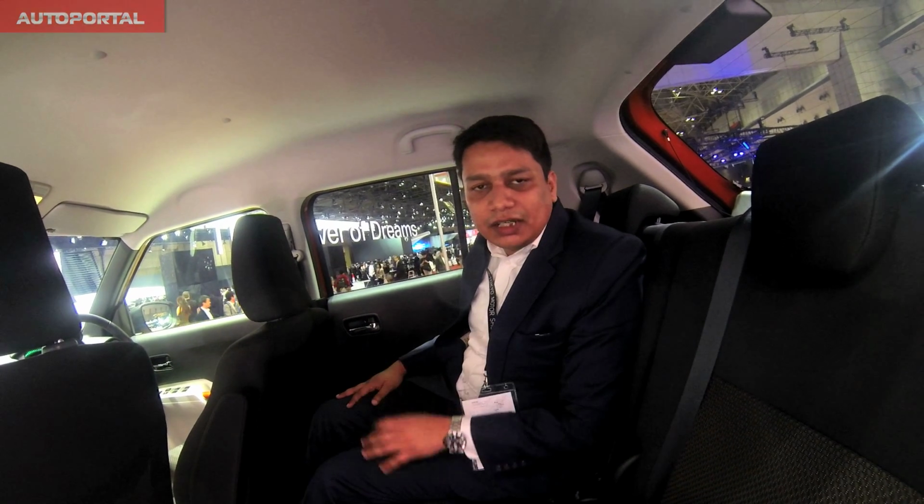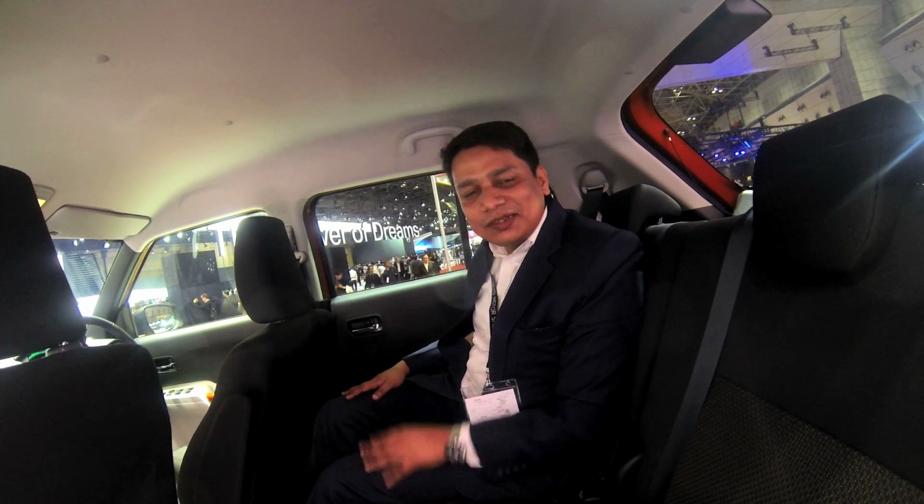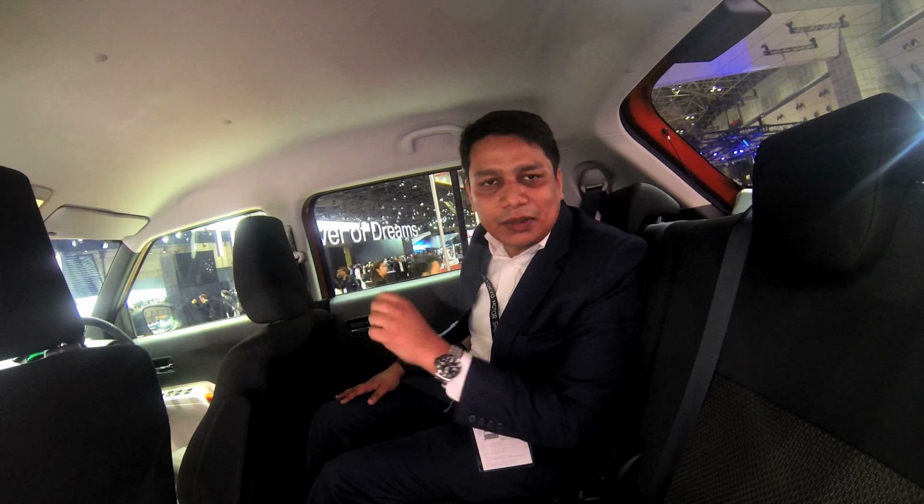Well, but overall, it remains to be seen what specs Maruti will finally finalize for India. And it is, of course, sub 4 meters, so Maruti will get the cost benefit in India. But let's see how things add up for this car when it finally arrives in India towards the later part of next year.